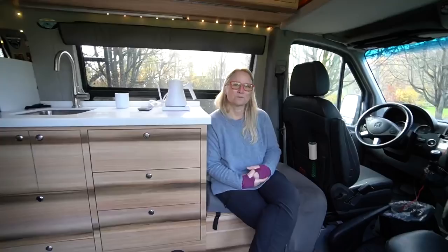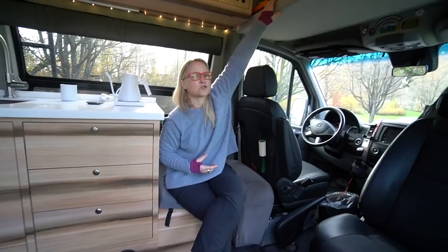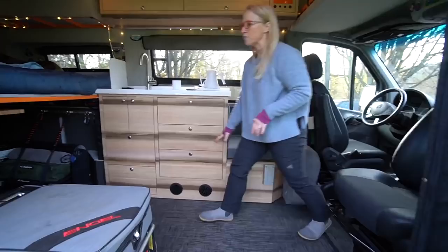So Outside Van did all of your cabinetry. Your color scheme was done by you. You picked it. Yes. I did the color scheme and the design of all the different surfaces. They did this shelf here. They did the cabinetry. They did the galley. They did this storage space that I'm sitting on now. We designed two different Lagun mount points for the table. So we have one here, and then we have one here where we stow the table.